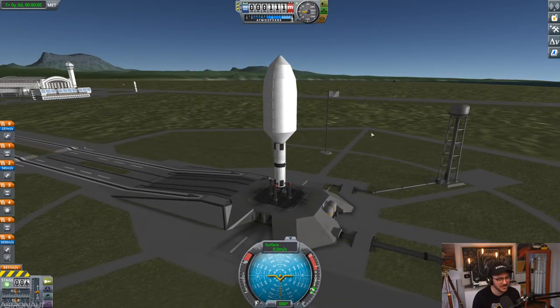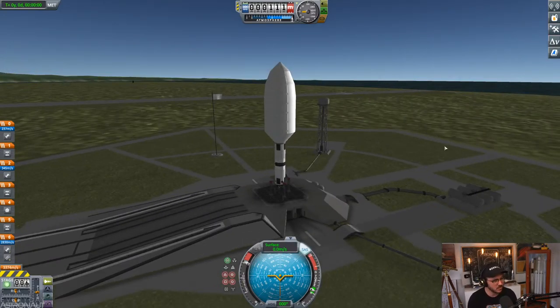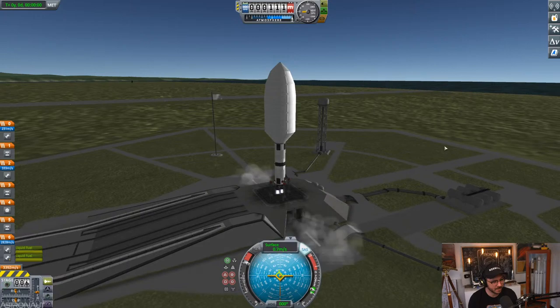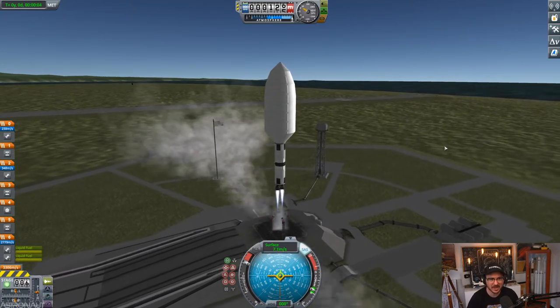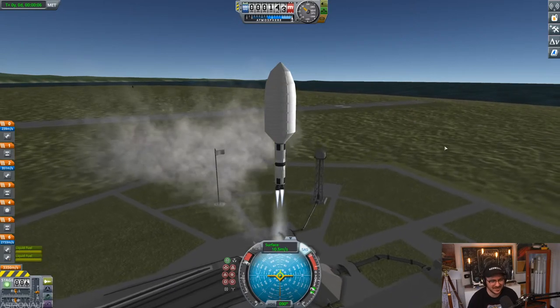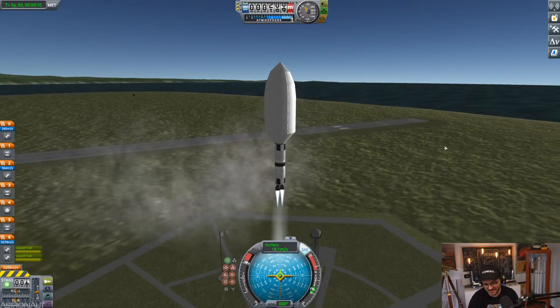Okay, so we Kerbaled this rocket really, really hard. But let's go. 3, 2, 1, hip, hip. Here you go. This is your Atlas V 501 with an oversized X-37B in it. This is about as cartoonized as we can get.